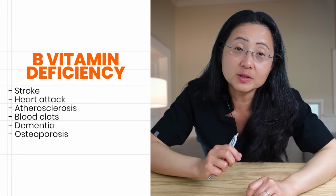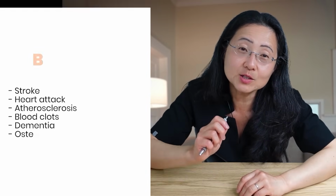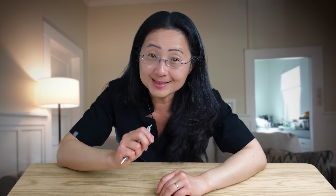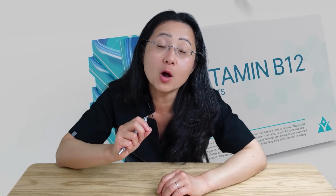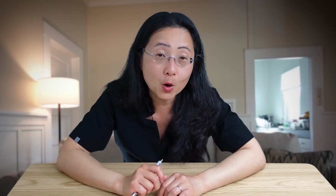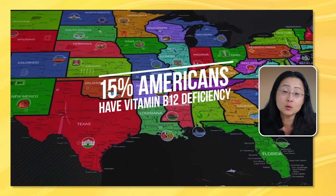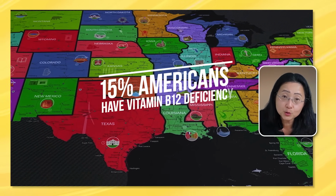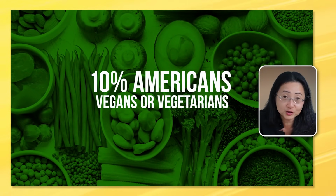You will also be at risk for blood clots, dementia, and osteoporosis. And this is why, if you're on a plant-based diet, you need to supplement with vitamin B12, and not doing so can be harmful and even fatal, like vitamin C deficiency. But in reality, people on omnivorous diets are also at risk of low vitamin B12 levels. In the United States, up to 15% of people currently have vitamin B12 deficiency, and less than 10% of Americans consider themselves vegans or vegetarians.